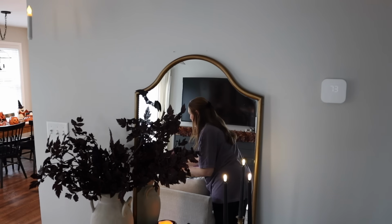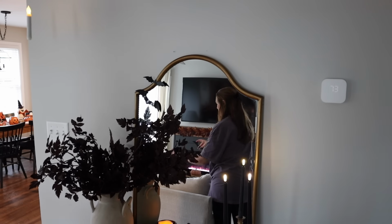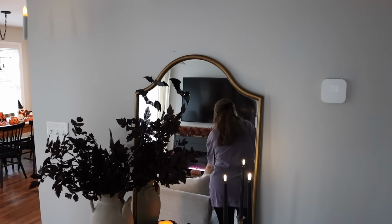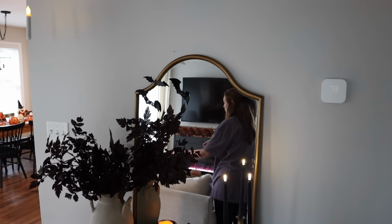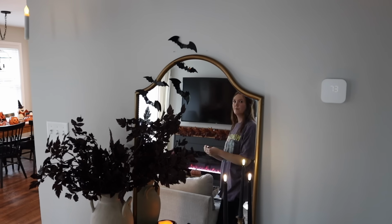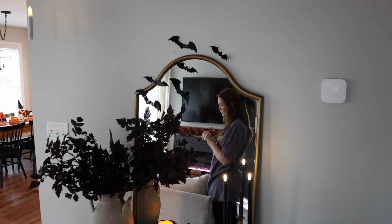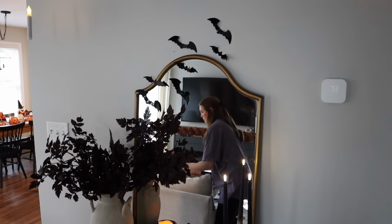I can't say whether or not this will peel the paint off the ceiling. I'm hoping that they won't. I can always give you guys an update when I take them down, but from reviews, I've seen that it shouldn't take any of the paint down, but I will report back later in the season if you guys want to do this. Oh, and I've had questions about the bats as well. These ones that I use in particular do not peel the paint off the wall.